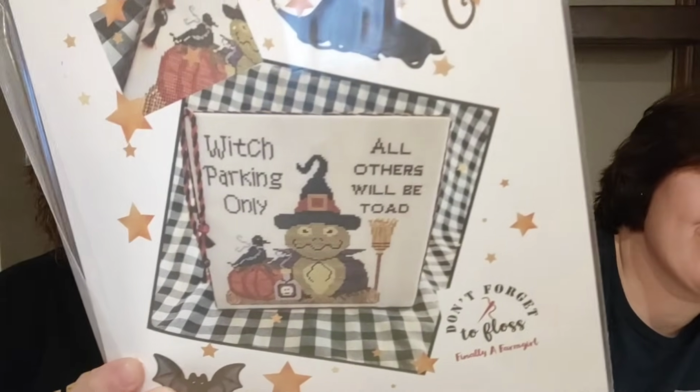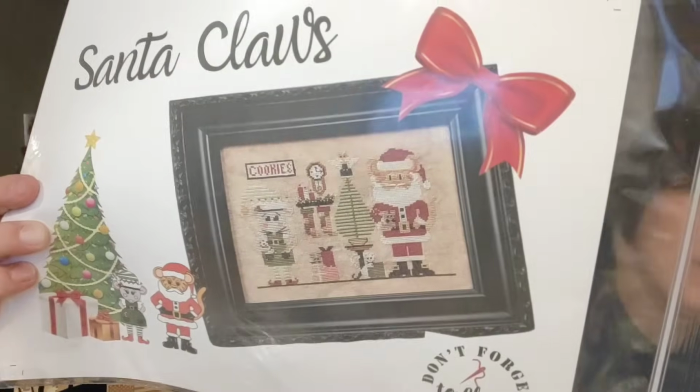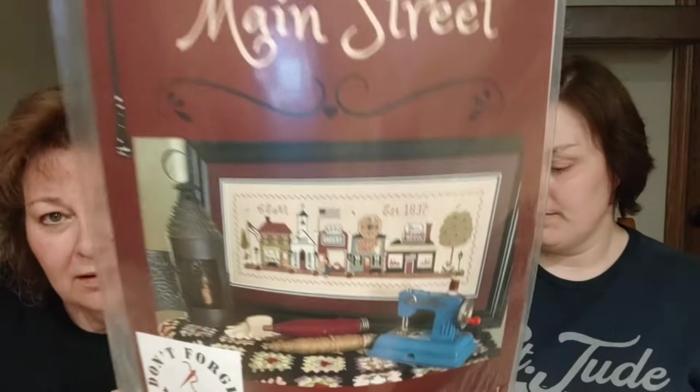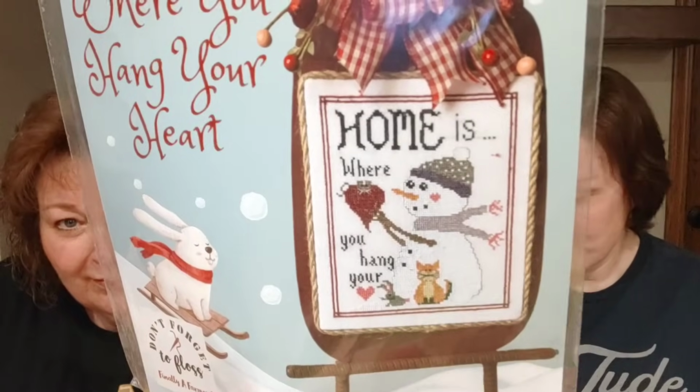Okay. Who is next? We have finally a farm girl. This is Witches Parking. I love her sense of humor. Oh, I know it. And we have Witch's Brew. Santa Claus. Main Street. I like this one a lot. This one or that one? That one that you had, Main Street. Honey Bunny. I mean, for that matter, I like this one too. And I love this one. Home Is Where You Hang Your Heart. But the little mouse for me will have to come out. And last of hers is God Shed His Grace.